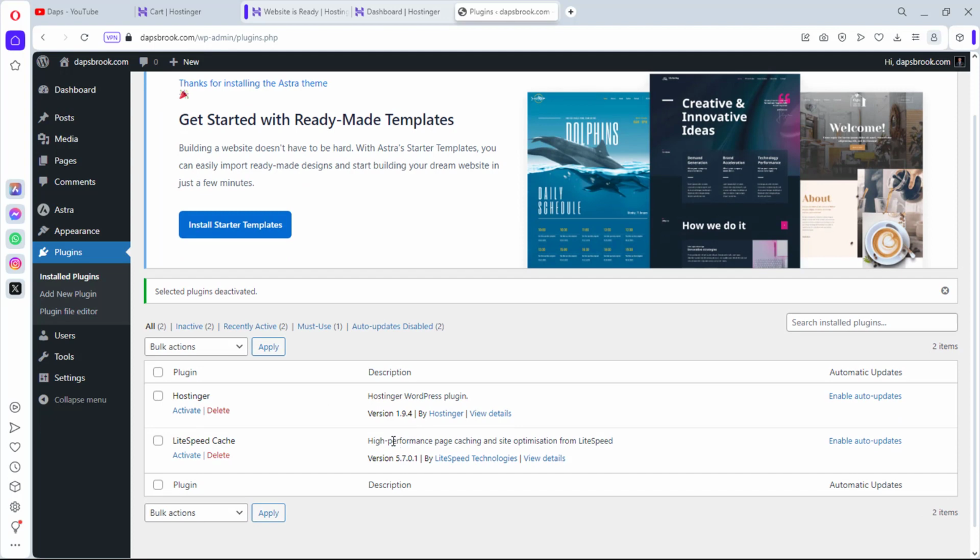I would advise that you install back the Lightspeed Cache plugin to help you cache your website for more speed when you are done designing your website. And you can install Hostinger for you to keep in touch more with Hostinger. That's literally optional for you. It's just a rundown for you to get acquainted with WordPress.